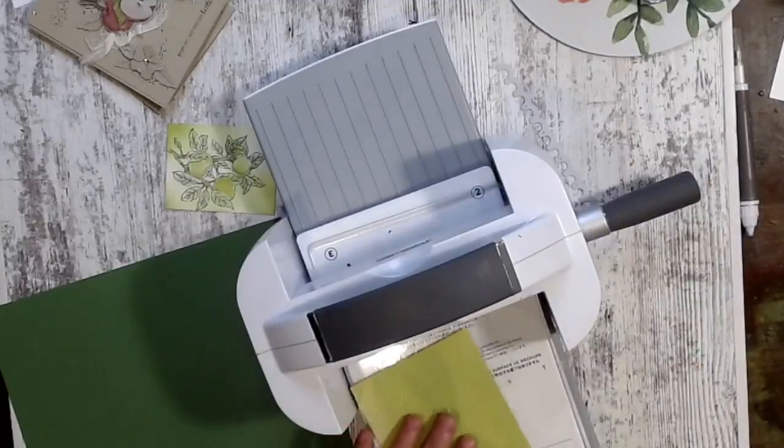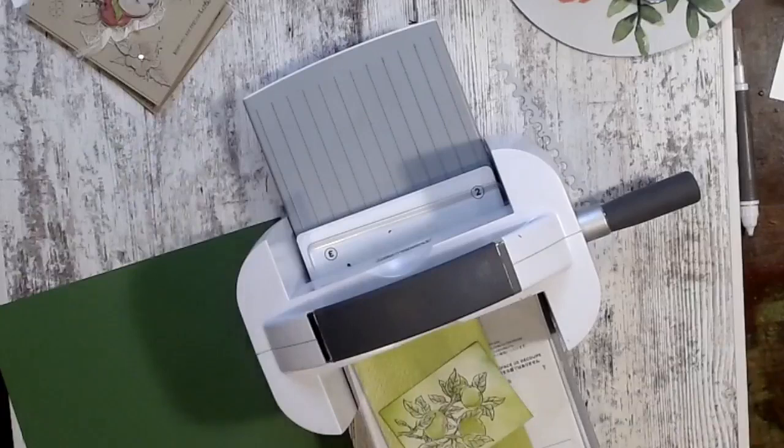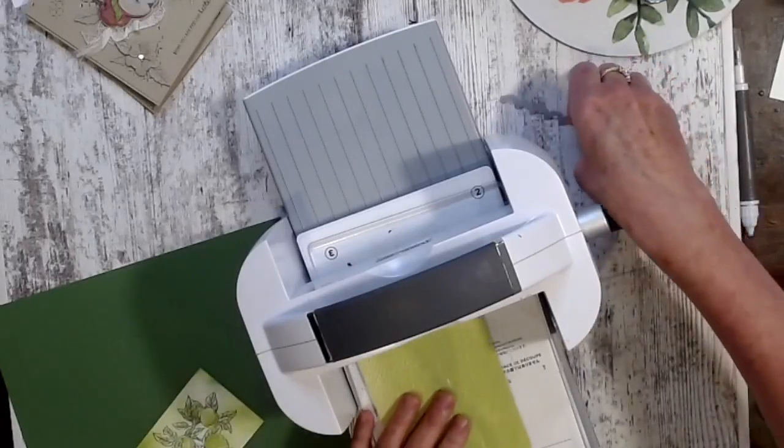All right, I'm missing my top plate. One second here. You know, you clean up and then you're missing a piece. So I'm going to go down this side.